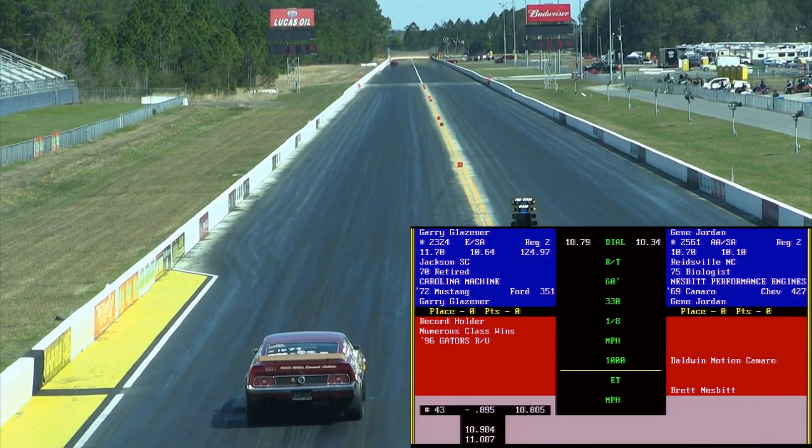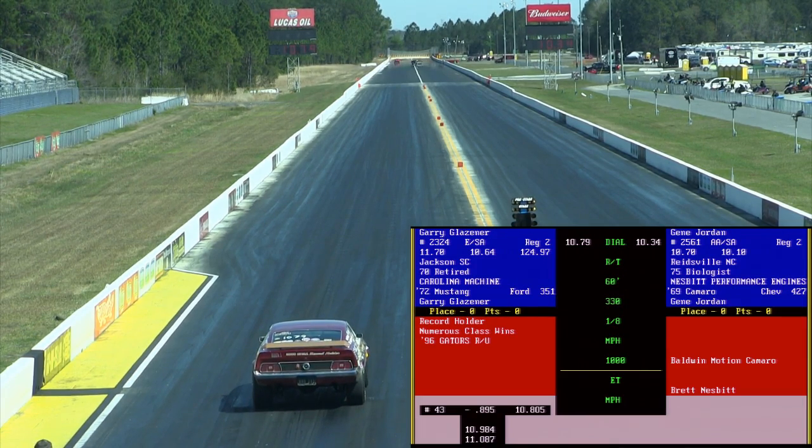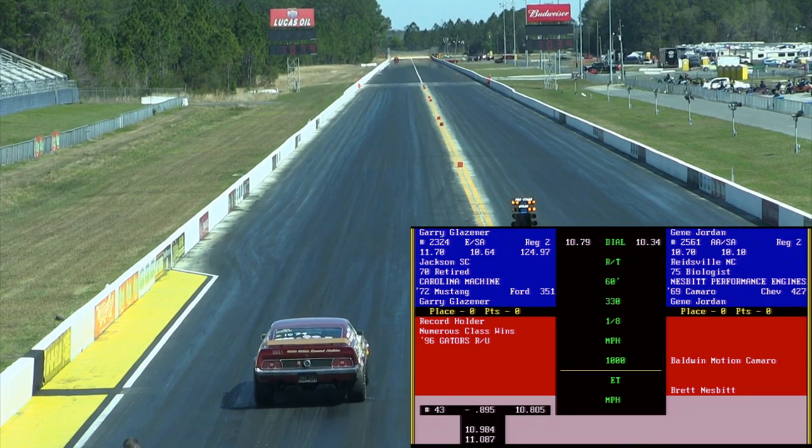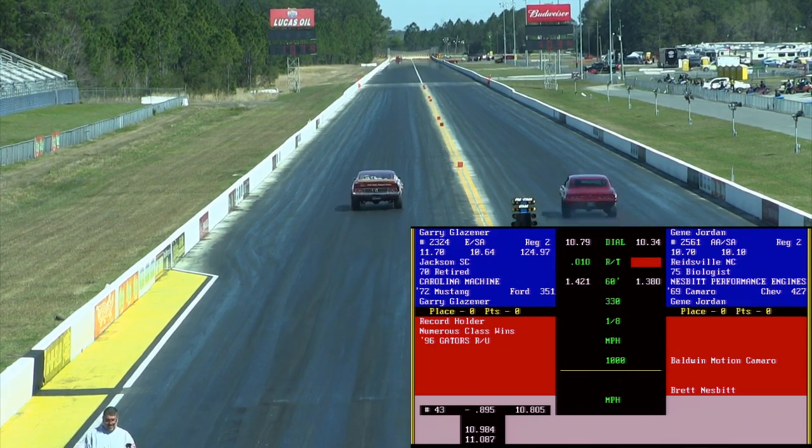Gary Glazner pulls up to the starting line now. That's a 351 powered 1972 Mustang. Gene Jordan on the right side, that's a 427 69 Camaro. Not as much handicap as you might think between these two. Jordan's got his dialed back to a 1034. Glazner's dialed down to a 1079. There's the handicap, and there's another red light.